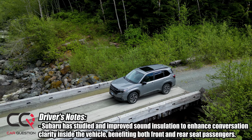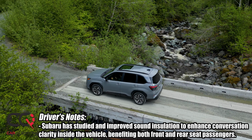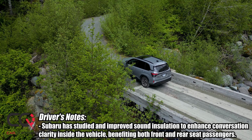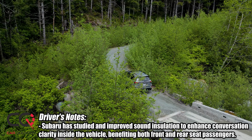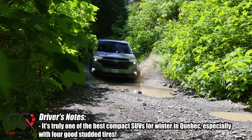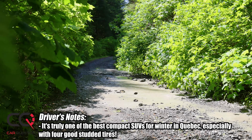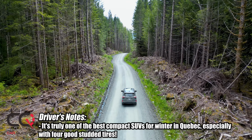And one of the best features is the noise level. It's so much improved. Even if you drive on those bad roads, wow. And remember, it's a Forester, so it's good during winter, it's good during summer, it's good while going camping, it's good when you're lost in the woods. This thing will get you where you want to go.